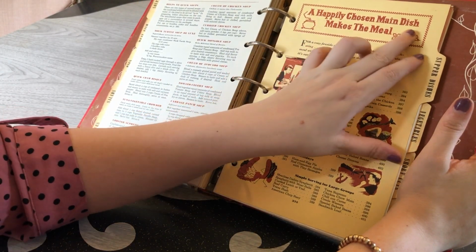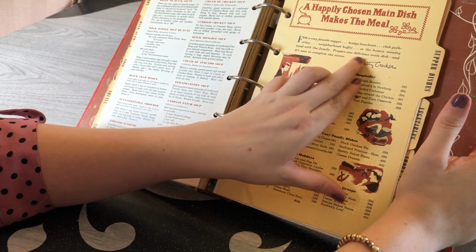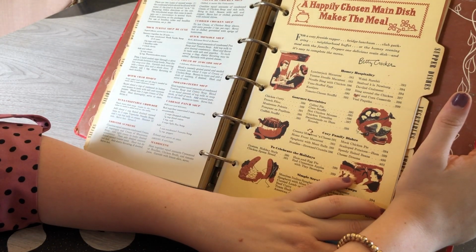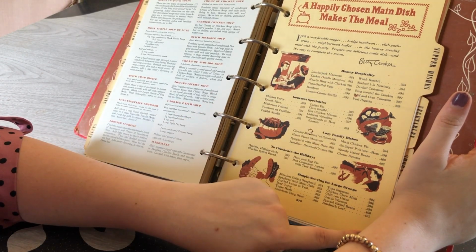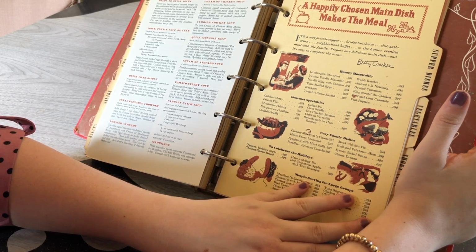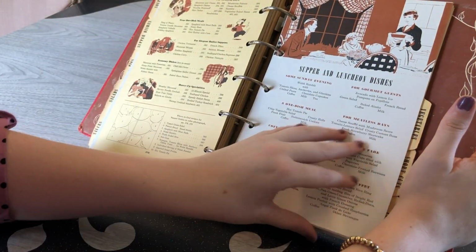A happily chosen main dish makes the meal. For a cozy fireside supper, bridge luncheon, club gathering, neighborhood buffet, or the homey evening meal with the family, prepare one delicious main dish, and it's easy to complete the menu. Lumberjack Macaroni. That sounds good. See, this seems like a lot of pasta kind of stuff, maybe. Simple serving of large groups. Yeah, so this is kind of a lot of pasta dishes, I believe.